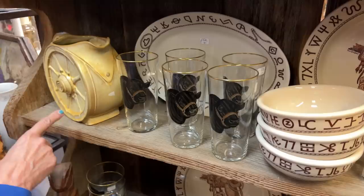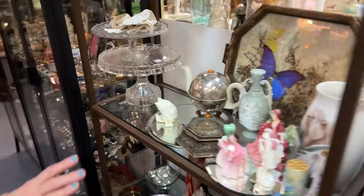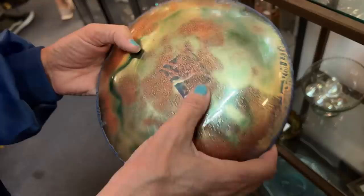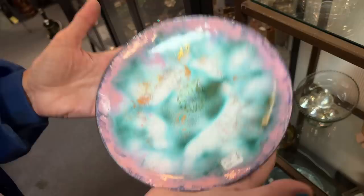Some super neat things. Here's an enamel over copper. That is the maker's mark. You would have to do a little research and figure out who did that mark. But some of these can be worth hundreds of dollars. I know, because I sold some.